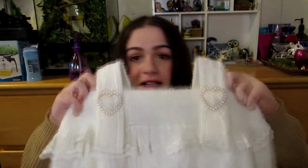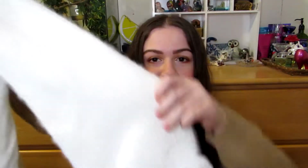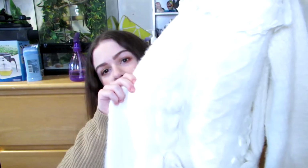It's this off the shoulder with these little pearl heart buckles. And it's got lace, and it goes across the shoulder with more lace, and then down the sleeves. It's these poofy lantern sleeves that y'all know I like. You know I haven't shut up about lantern sleeves. And then it has a little lace bow, if my camera would focus. I don't know if it focused, I can't tell. Oh, it also has these lace bows going down the front of the sweater.